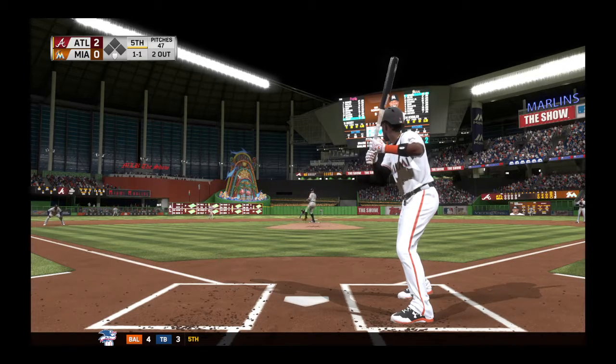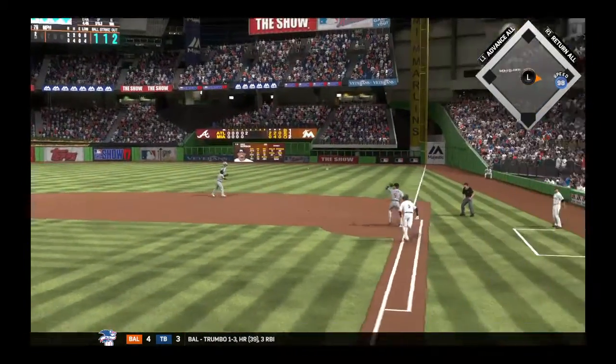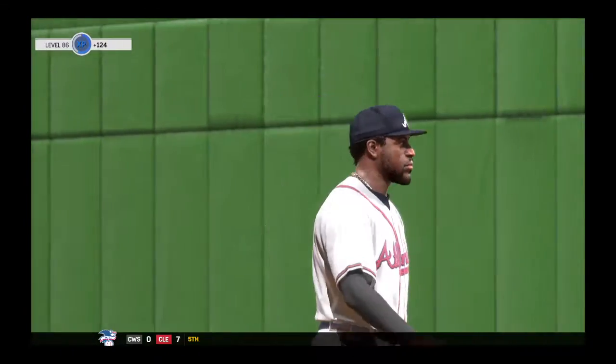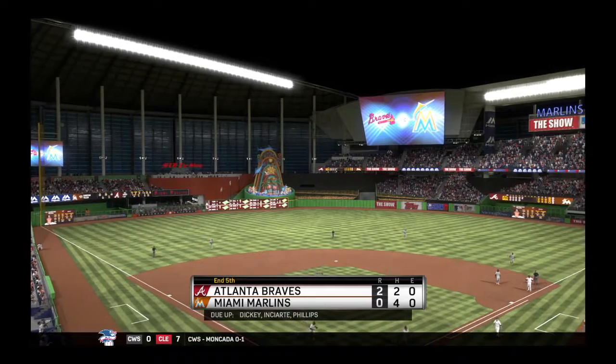From the windup, the 1-1 pitch. This should end the inning as it's sent out to second. Phillips is there. He'll whip this one to first in time, and that ends the inning. Miami down in order. They trail things here 2-0.